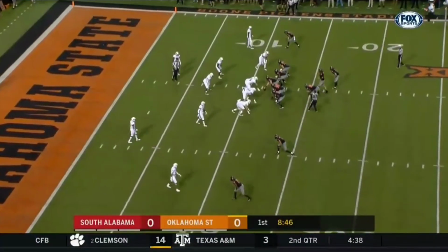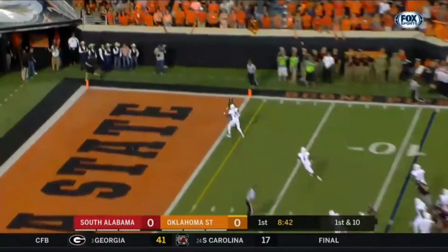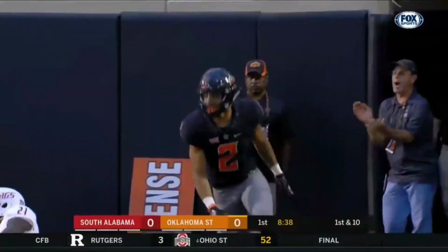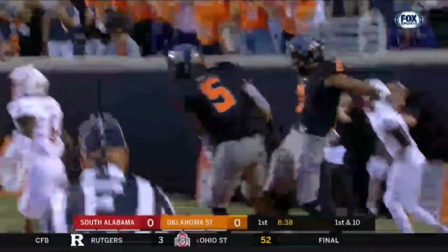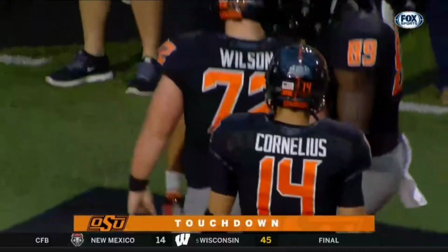Oklahoma State is ready to capitalize on that last big gain. Stepped out of bounds a little bit farther up the field at the 11, so it went for 60 yards. Now throw to the end zone, and it's caught in the back of the end zone. And Oklahoma State, 2 plays, 71 yards, touchdown, last 11, covered by Tylan Wallace.